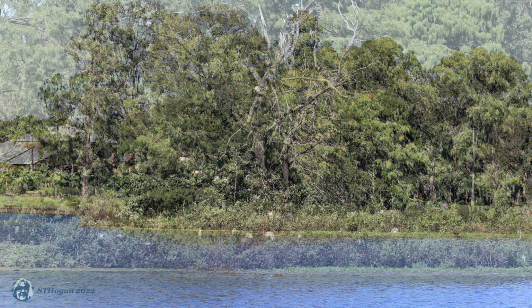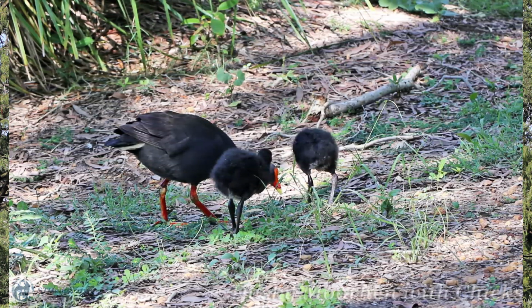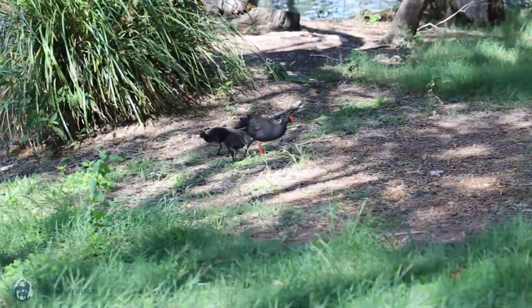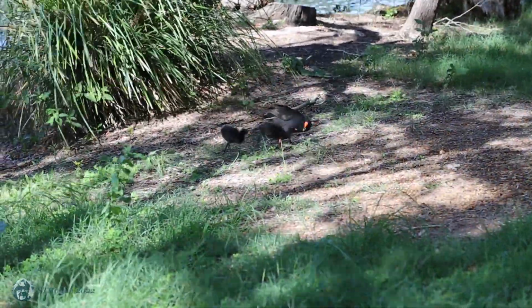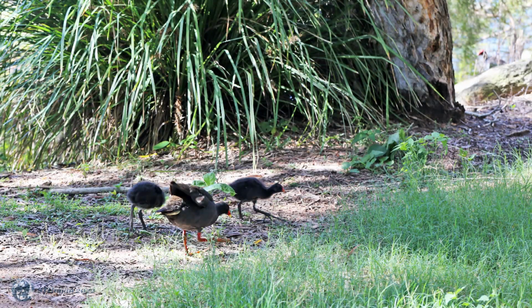The egrets and the ibises and the cormorants are all still nesting. There's lots of baby birds there now, all sorts of birds. There's a dusky moorhen with her chicks. They nest on the ground beside the water or even on little islands in the middle of the lake. And those little islands are so small they can be bird-made islands. They're only big enough for the nest to fit on top of.